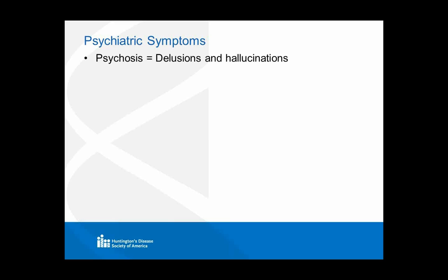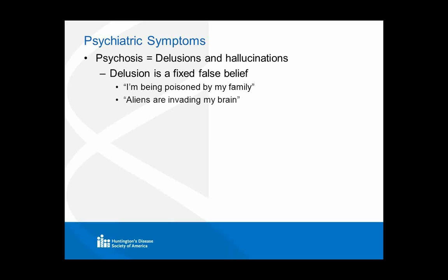Psychosis is something that's defined as being delusions and hallucinations. The definition of a delusion is a fixed false belief. An example of that is, I'm being poisoned by my family. That would be what we call a non-bizarre delusion. And the reason we call it non-bizarre is because it's in the realm of possibility, meaning that it's possible. It's unlikely that it's happening, but it's possible. A bizarre delusion might be something like, aliens are invading my brain, something that's quite unlikely to happen.